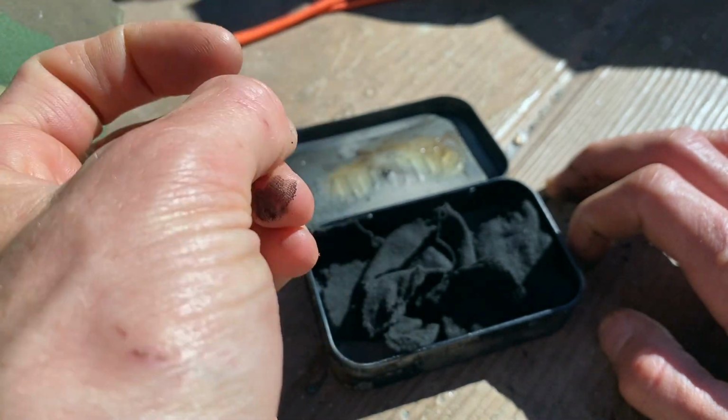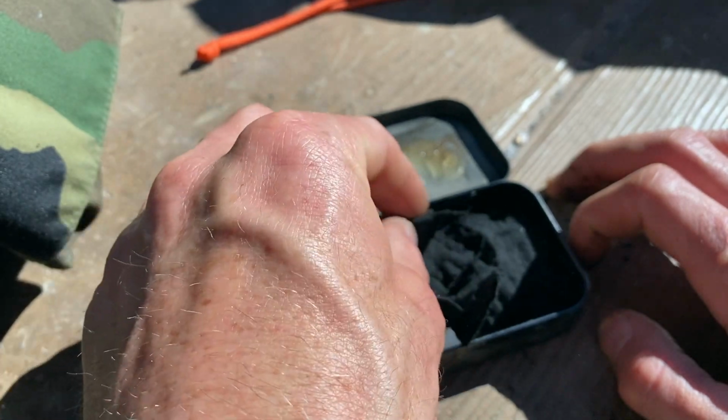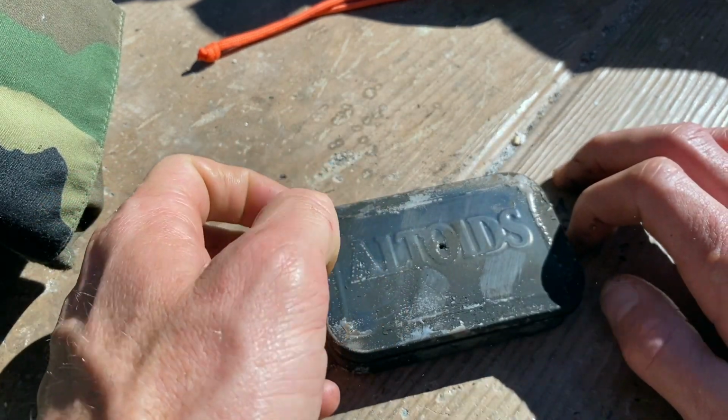Good Lord. That's cool. I'm glad it turned out. I was afraid it was gonna burn. So maybe I'll play with that tonight when it gets darker. You can see the ember whenever I strike it. Something else to add to the bucket.